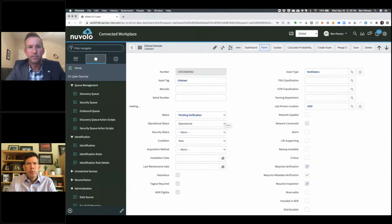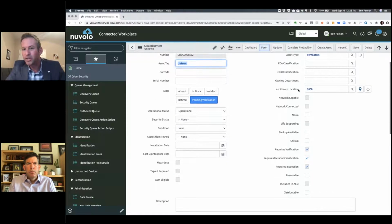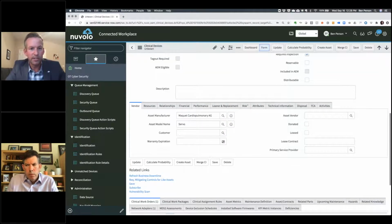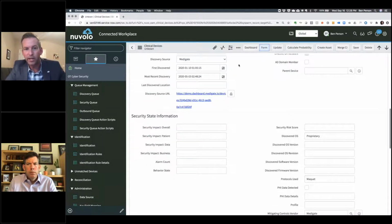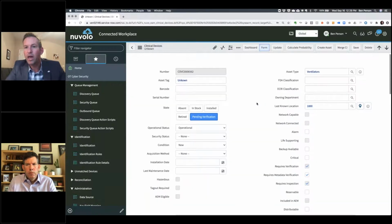Let me grab one of these medical devices and take a quick peek at it. This device is in my CMMS inventory now, because this is fully tied in, and I can see that we know a little bit of data. We know where it's physically located. It's a ventilator. We know some details around the manufacturer and the model. We can also see any other technical information that came in. This came in from Medigate specifically, and we can see the data source where it came from. So now we have enough information.